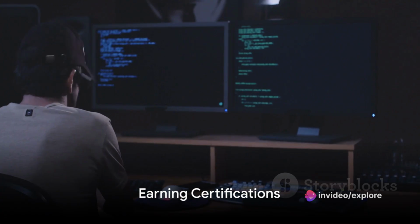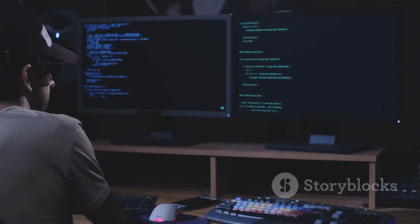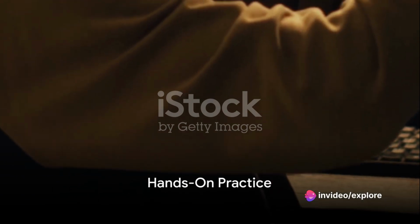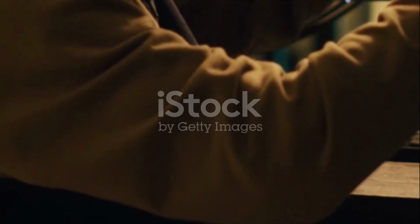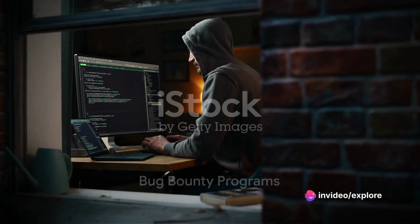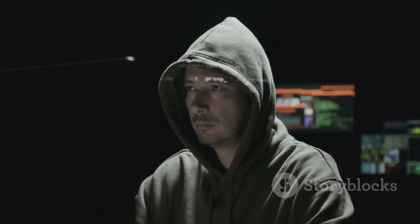To prove your skills and enhance your credibility, consider earning certifications like the Certified Ethical Hacker, CEH, or the Offensive Security Certified Professional, OSCP. Then, it's time for hands-on practice. Setting up a lab environment using platforms like Hack the Box or VirtualBox is a great way to get practical experience. For real-world experience and potential rewards, consider participating in bug bounty programs. These programs reward ethical hackers for identifying and reporting security vulnerabilities.